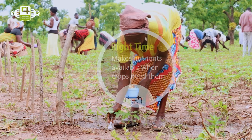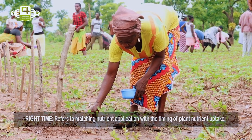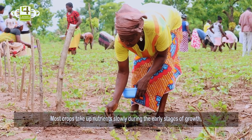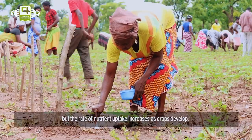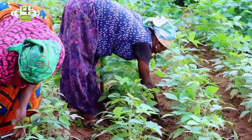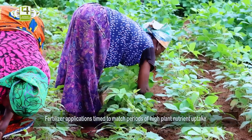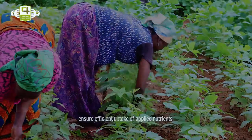Right time refers to matching nutrients application with the timing of plant nutrient uptake. Most crops take up nutrients slowly during the early stages of growth, but the rate of nutrient uptake increases as crops develop. Fertilizer applications timed to match periods of high plant nutrient uptake ensure efficient uptake of applied nutrients.